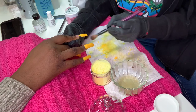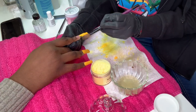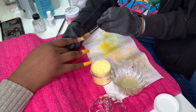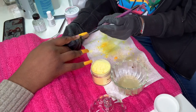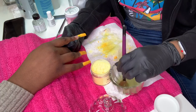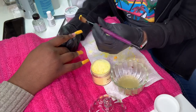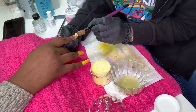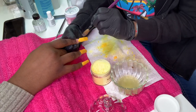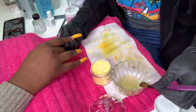Do you guys see how fast this acrylic is setting? I can't even move it, and I just placed the bead down. That's why I was saying it's so hard to work with this, and that's why I barely dehydrate the brush when I'm using this monomer, just because I need all of that liquid to try to deposit into the acrylic just so I can be able to move it around. But there's no way the acrylic should be setting this fast. I can barely move it. This is ridiculous.